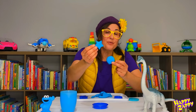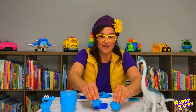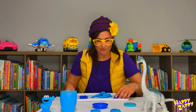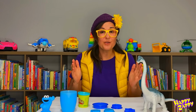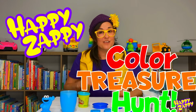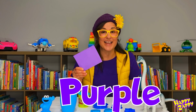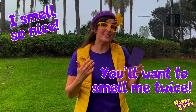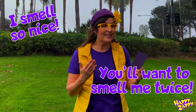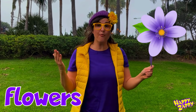We made a blue star and a blue circle from the Play-Doh. Wow, that was lots of fun. Now it's time for the final clue on the Happy Zappy color treasure hunt. The purple clue. Let's go and see what it says. I smell so nice, you'll want to smell me twice. I think we're looking for some purple flowers.